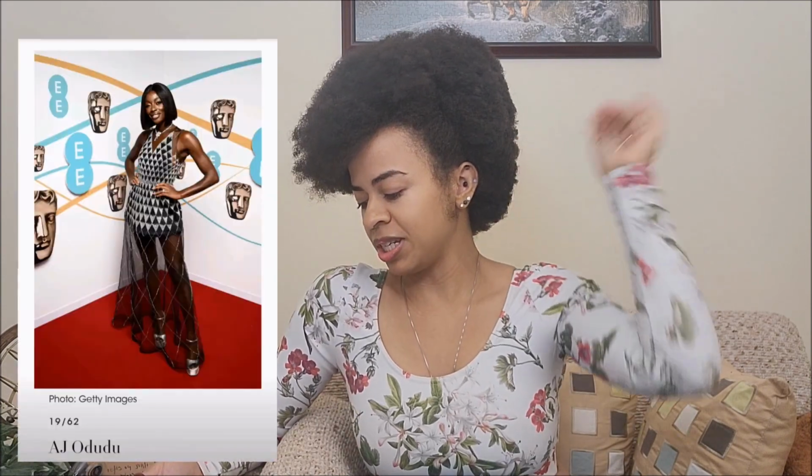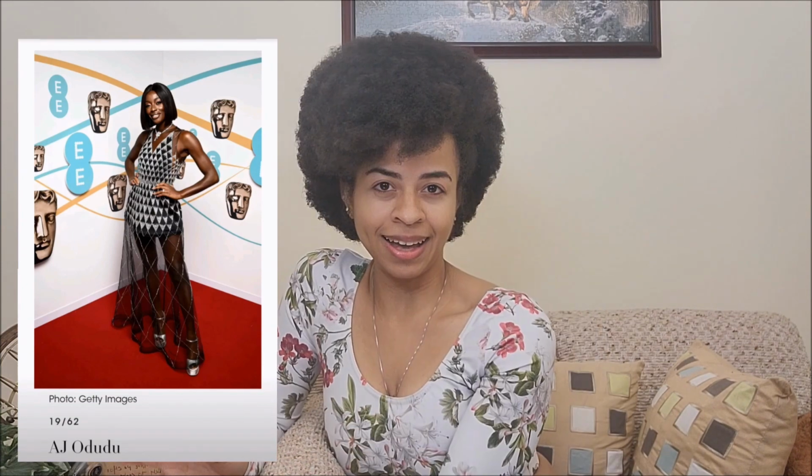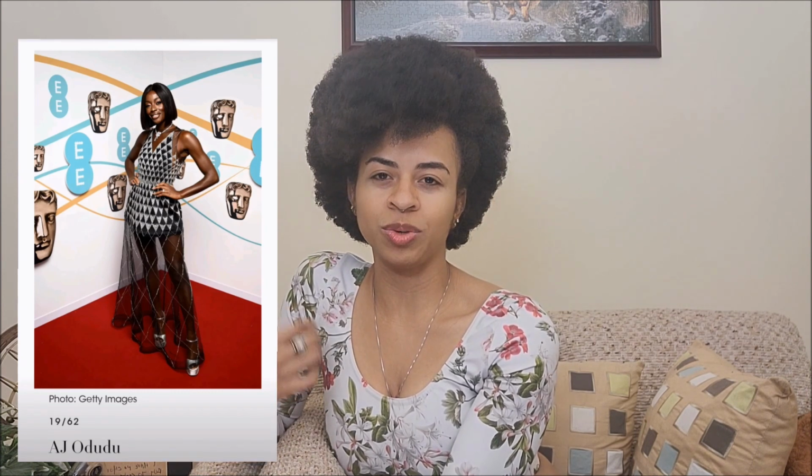This first person is AJ Odudu, and she is wearing Yanina Couture. I like it. I do wish it was done as like spaghetti straps rather than seeing the mesh coming out on her arms a little bit. But overall, it's very nice.